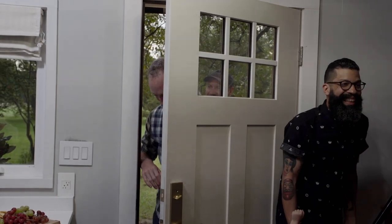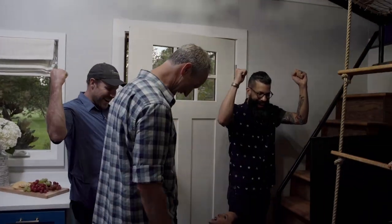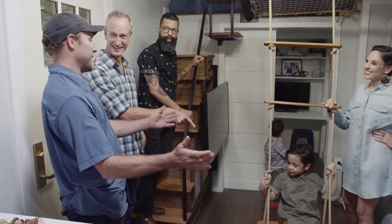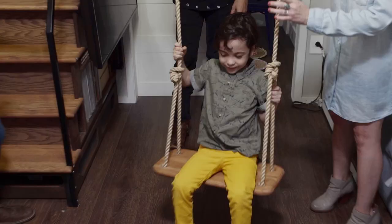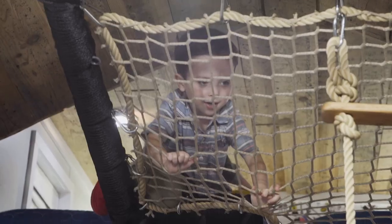Yeah! It's amazing. Knock, knock, knock! Hi! You guys found the playground! Yay! It makes me so happy just coming in here and seeing him on the swing! Thank you! Seeing how happy Naya and Isco are just makes the whole experience worth it. Mm-hmm. They are loving the net.